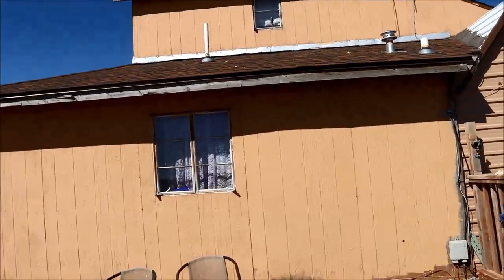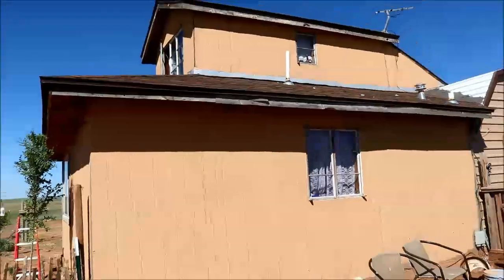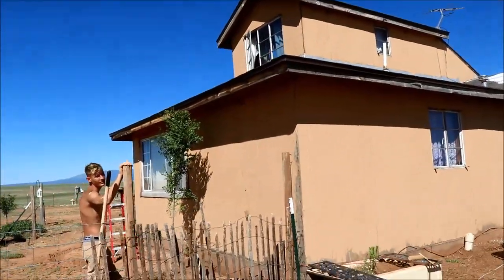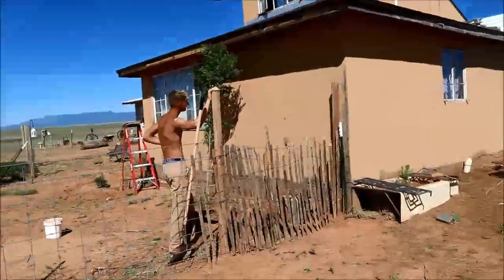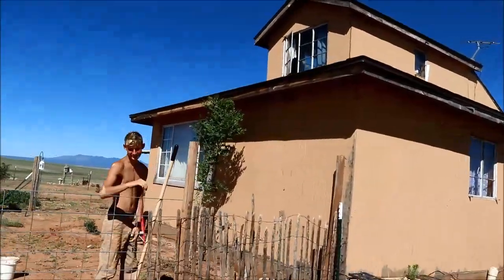That's got fresh paint on it. Where'd that fresh paint come from? Upstairs? Upstairs is fresh painted. Aha! There's where the fresh paint came from. Hey, Levi, what are you doing? I'm painting the whole house, Grandma. You're painting the whole house. Yep.